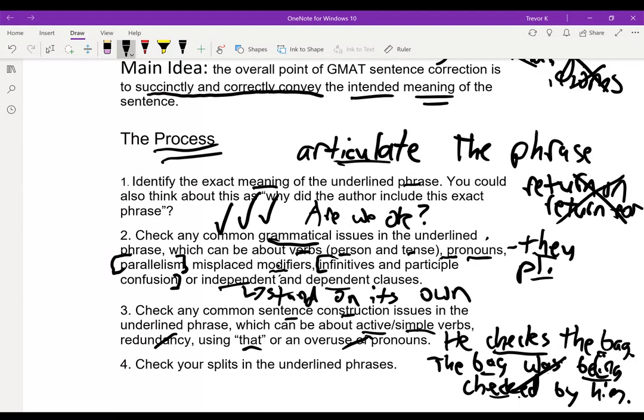Then we're going to check our sentence construction in the underlined phrase, which again is very straightforward. We're going to want to use our simple verbs: past, present, future. We're going to want to use the active voice if possible. We're going to want to avoid redundancy. We're going to want to use "that." And we're going to want to avoid an overuse of pronouns. And then finally, we're going to check our splits.